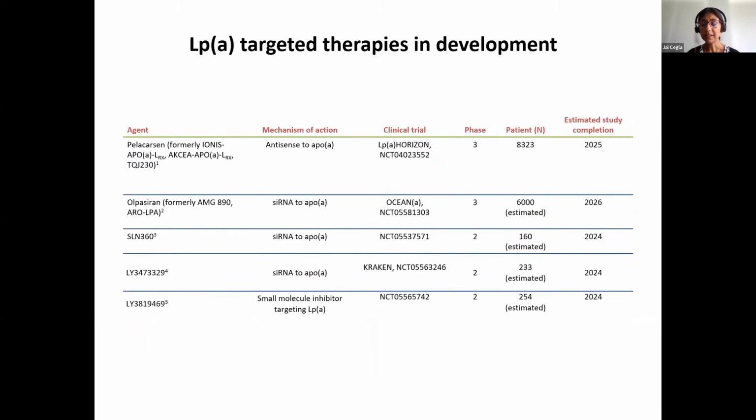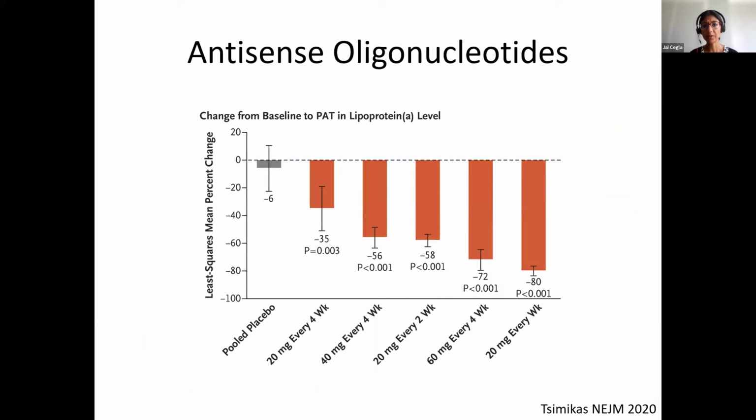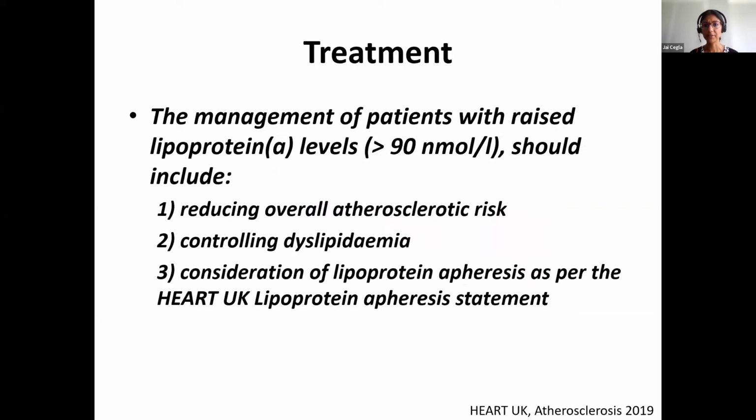There's a lot of excitement and a lot of work being done in this field currently, and there are several Lp(a) targeted therapies in development. We're certainly involved in several of these in the phase 3 studies that are currently ongoing. These include an antisense to apo(a), as well as siRNA-based therapies to apo(a), and these can robustly reduce Lp(a) by about 80 to 90%. This is just data from one of these, pelacarsen, which is the antisense-based therapy, and you can see an 80% reduction in Lp(a). These studies should be reporting in the next year or two, so we will have that definitive answer as to whether lowering Lp(a) can reduce cardiovascular risk.